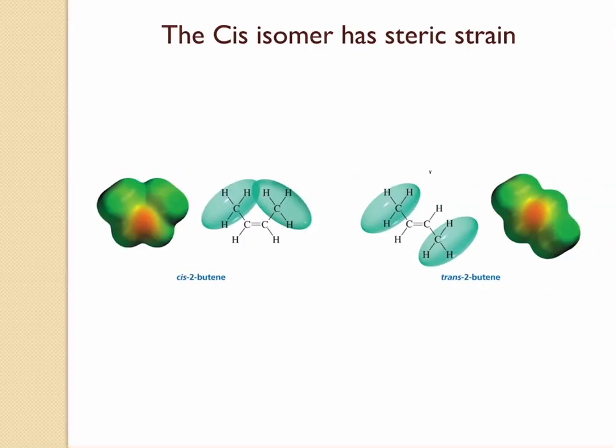Now, why should the cis isomer be comparatively unstable? That is because of the steric hindrance in the molecule. You have 2 methyl groups present on adjacent carbons on the same side, which causes some steric hindrance. Whereas in trans-2-butene, the 2 methyl groups are far away from each other, and therefore they have minimized repulsions between them.